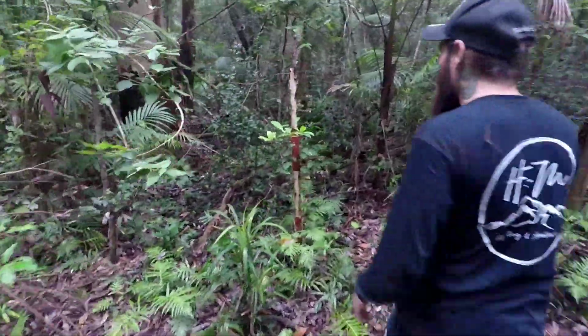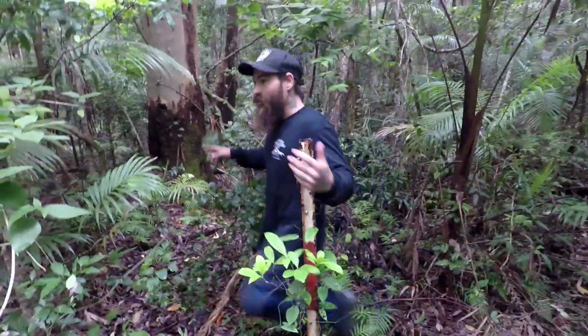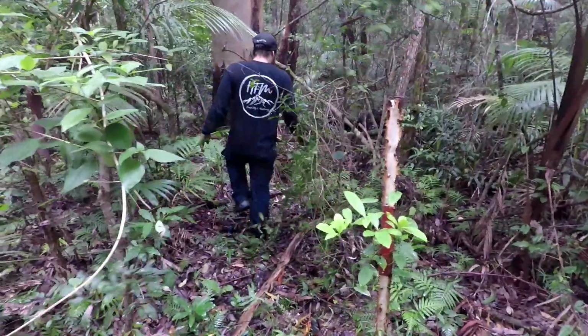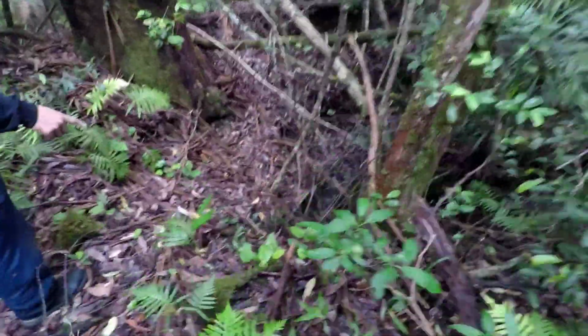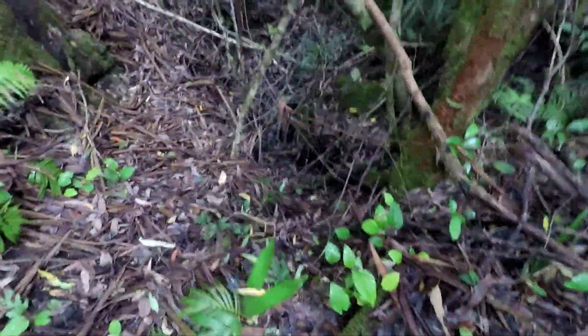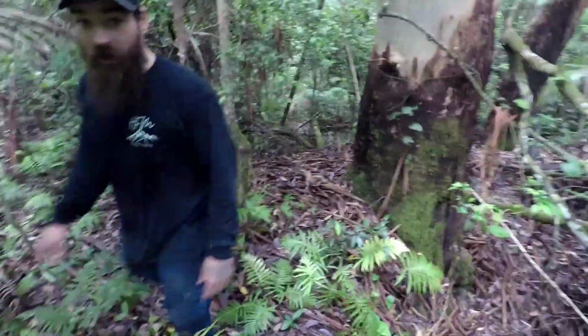We're somewhere close to it. We found an old star picket painted red and white here, and we've got shafts scattered all across here. One big one down here. Hell of a lot of quartz and a big quartz dump down the bottom here. So we're getting closer.